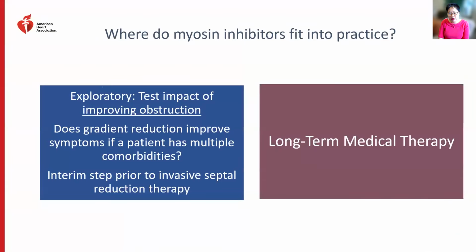And so where do myosin inhibitors fit into our current clinical practice? We can think about using them in a somewhat exploratory way, testing the impact of improving obstruction on your patients with symptoms. And this might be most helpful in patients that have multiple comorbidities, be it primary pulmonary disease, obesity, deconditioning, other medical conditions that might impact effort tolerance and functional capacity. And you can try myosin inhibitors and see what gradient reduction does in terms of improving these symptoms.